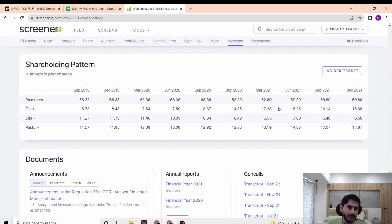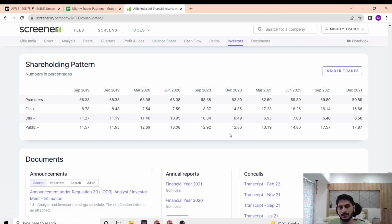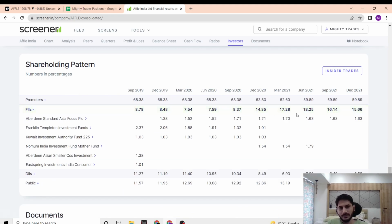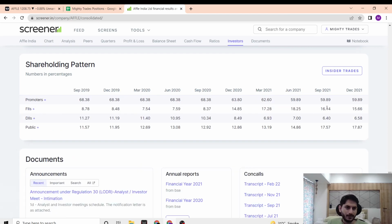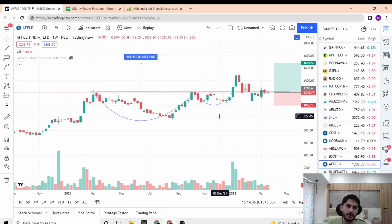Let's look at the shareholding pattern. FIIs are reducing their holdings since the month of June. Not a great sign. DIIs are stable. Public holding has gone up by about 2%. Let's see if there are any big names here. There is one name, Malabar India Fund, but it looks like they have also reduced their position by 0.5%. So the shareholding pattern does not look promising. This could be one of the companies that FIIs are selling. So overall, the shareholding pattern is a little disappointing, but fundamentally the company is really, really strong.